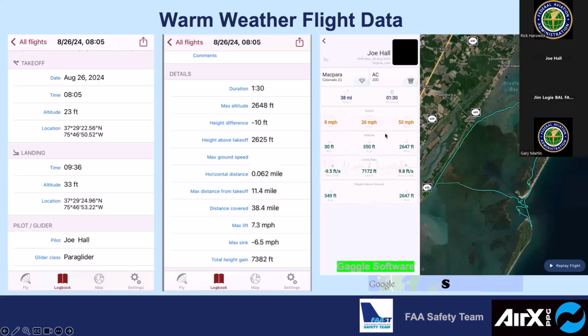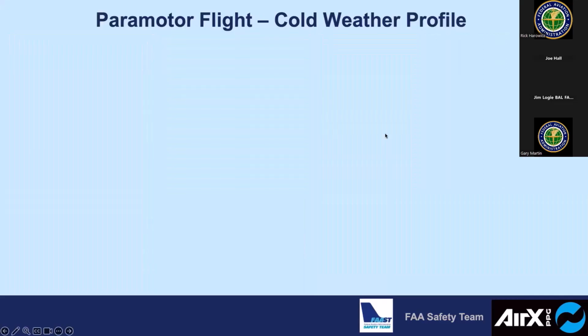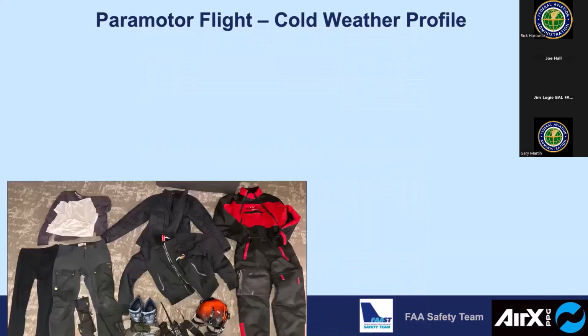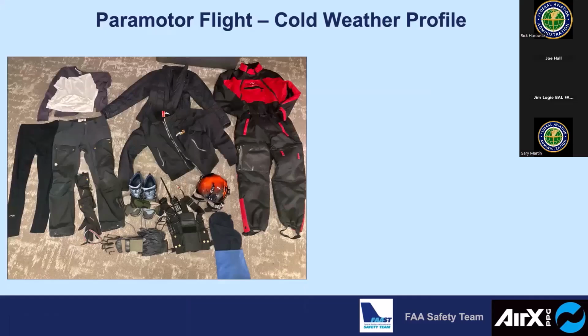Now, if we go over and start looking at the cold weather profile, that's Ben. Let's get Ben out of there. The cold weather profile. So, in the slide on the left, we see the clothing, and this is not a multiple choice clothing option. This is everything. You wear all of this.